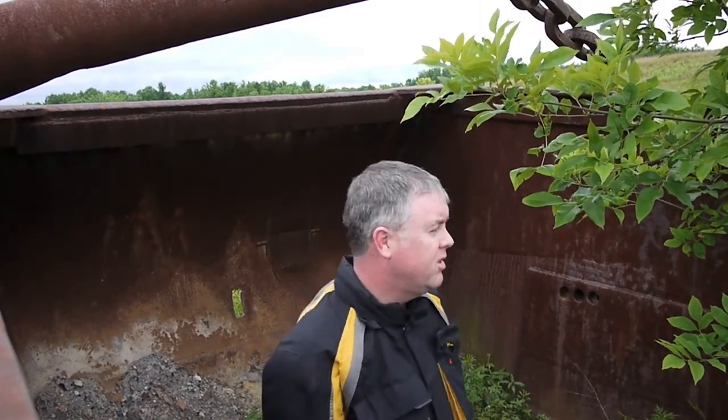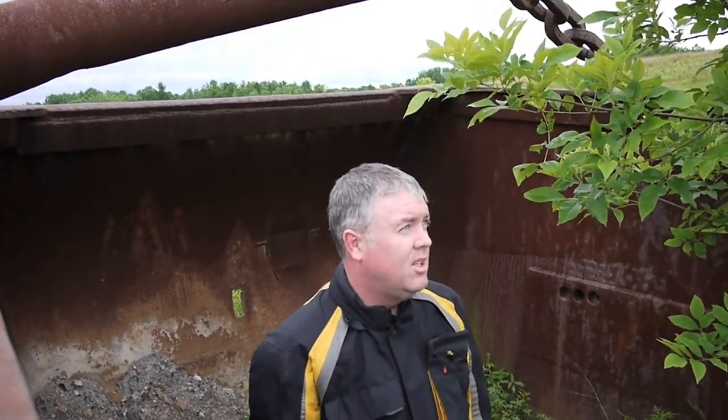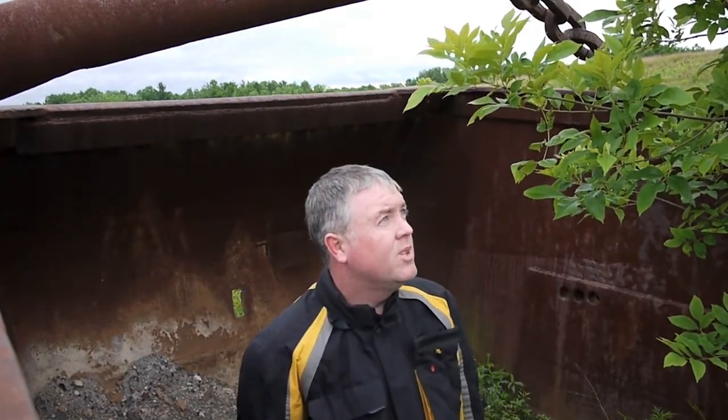Now I'm inside the bucket. To give you an idea of how big this thing is, you could easily put probably a pretty good sized van. I'm about 6 foot tall, and there's all kinds of room. It's absolutely amazing how this big piece of machinery can pull this through the ground and scoop up coal.